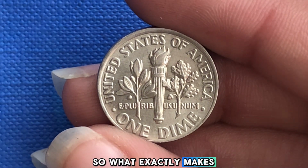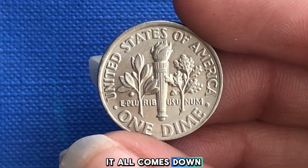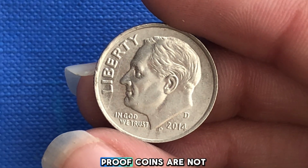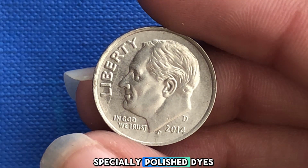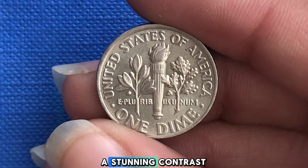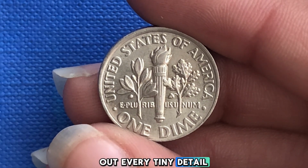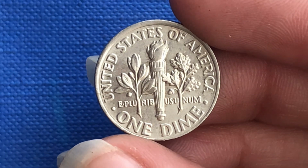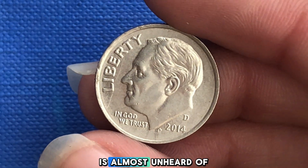So, what exactly makes the 2014 D Roosevelt dime from a proof set so valuable? It all comes down to the way these coins are struck and their extreme rarity outside of collector sets. Proof coins are not like your average circulating dimes. They are made using specially polished dies, resulting in mirror-like fields and frosted raised designs that give them a stunning contrast. These coins are struck multiple times to bring out every tiny detail, making them some of the most visually impressive coins the U.S. Mint produces. And because they are normally sold directly to collectors, finding one in circulation is almost unheard of.